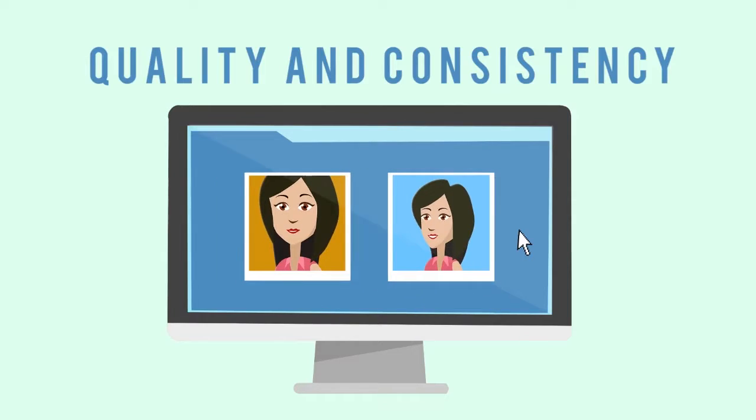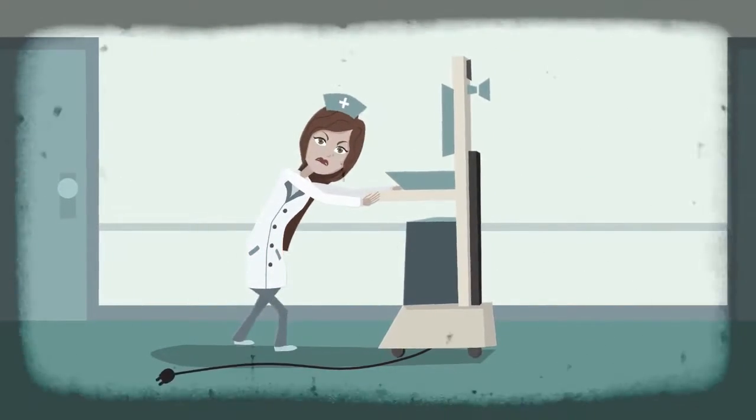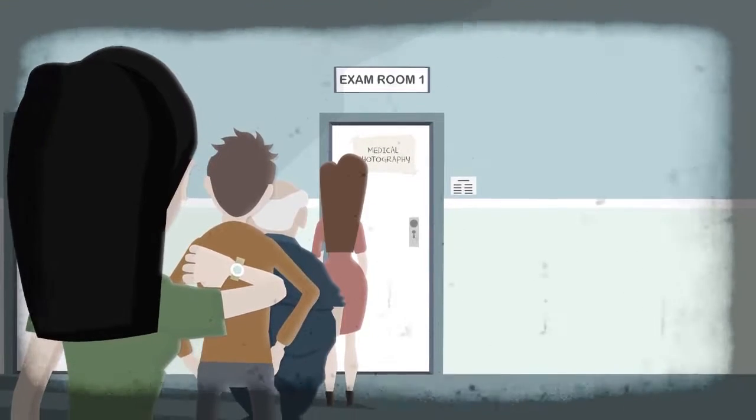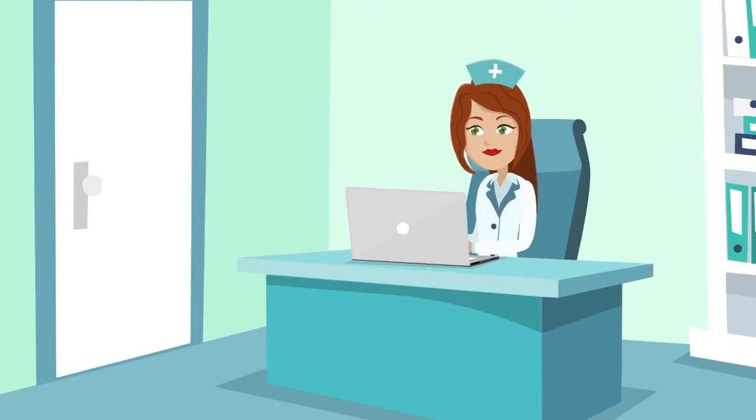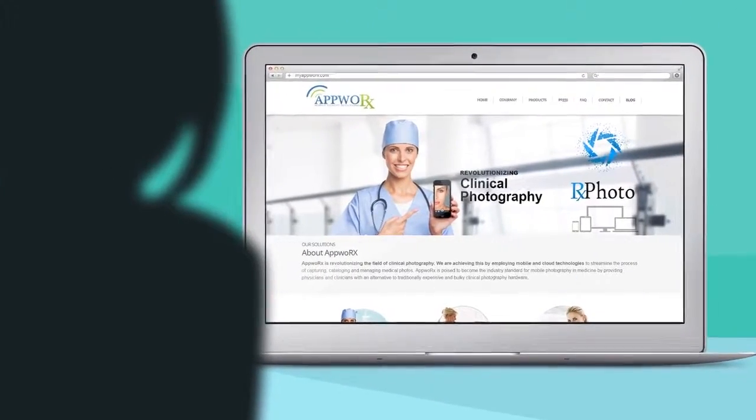Connie researched traditional medical photography solutions and found them to be bulky and expensive, limiting photography to a single exam room. Well, then she discovered RxPhoto by AppWorks.